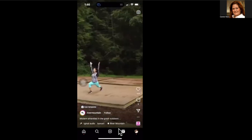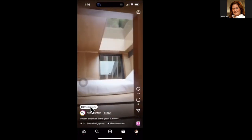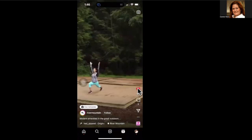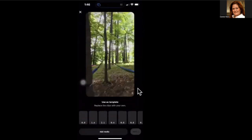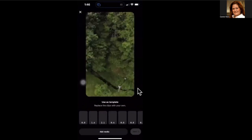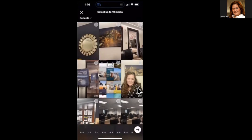Okay. So this one also has a template. So if you look at the reel, you can come in line. And now you can click to use it as a template. So there's different ways to get what you like. So you like the music and you like the way this was set up, add your media. And there's where you start.